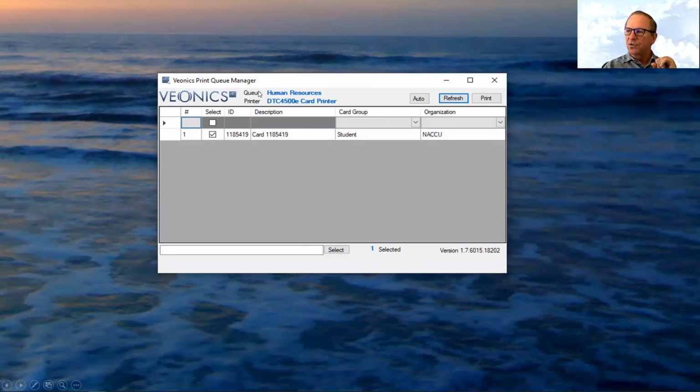And now you're going to see the queue. And I've got one card. I've got Mark's card in here for printing. And ideally, when you're in a batch mode, you really don't want to send more print jobs to the queue than you can manage in a single print. So we know most card printers like to print 50 cards at a time, max 100. So that's what I would recommend. You could send 1,000 to the queue here, but then release 100 at a time.